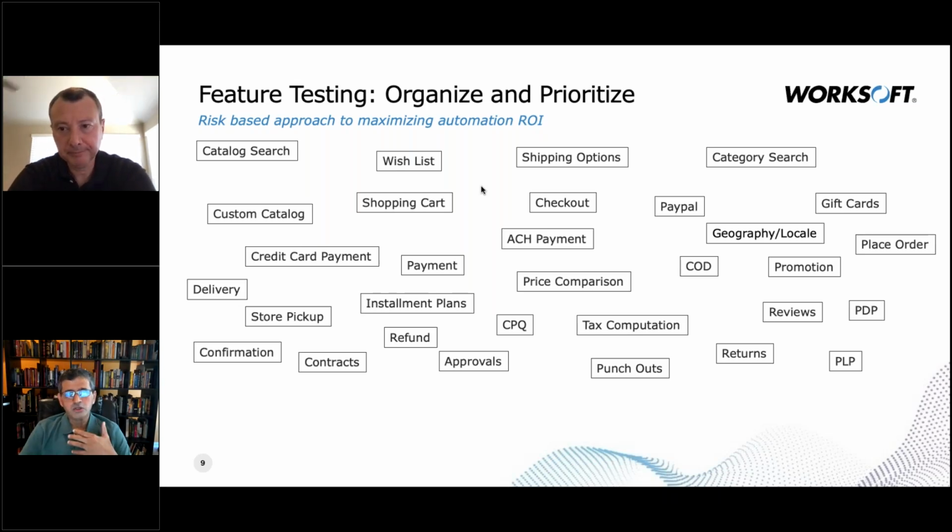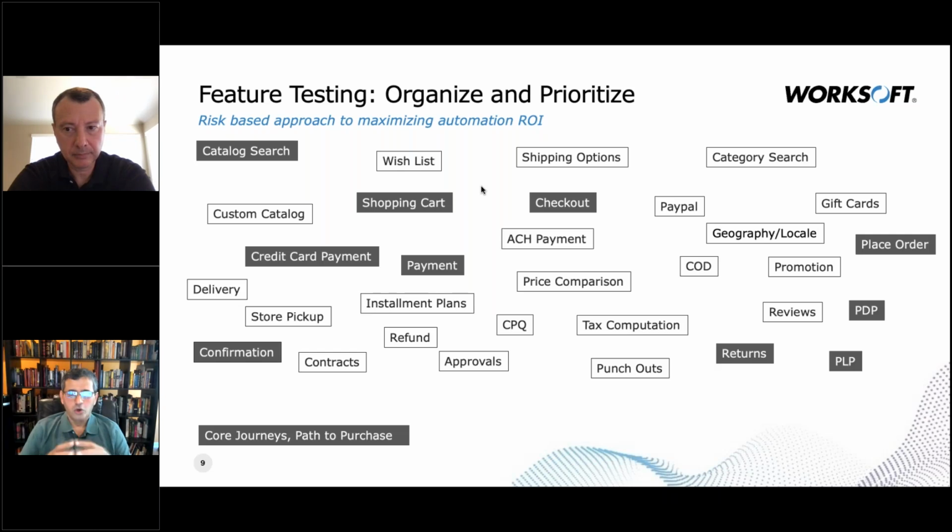So when you are trying to focus on what do I automate, when there are a lot of features and capabilities and you have limited resources, you need to be able to prioritize what you focus on. So we recommend that you initially look at your core user journeys, what we call the path to purchase. What is that process that 80–90% of your users are going to take to get to transacting business with you? Identify those and automate those first, because that's your low-hanging fruit.